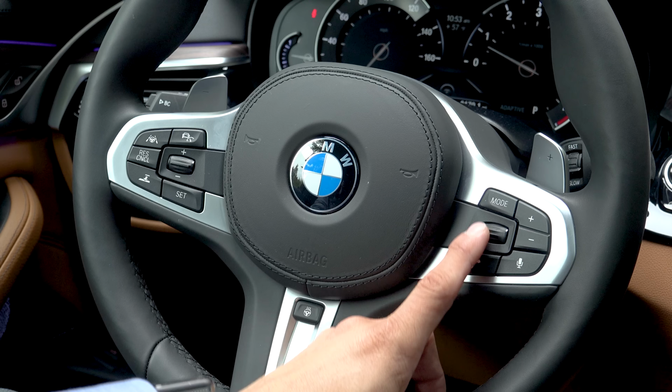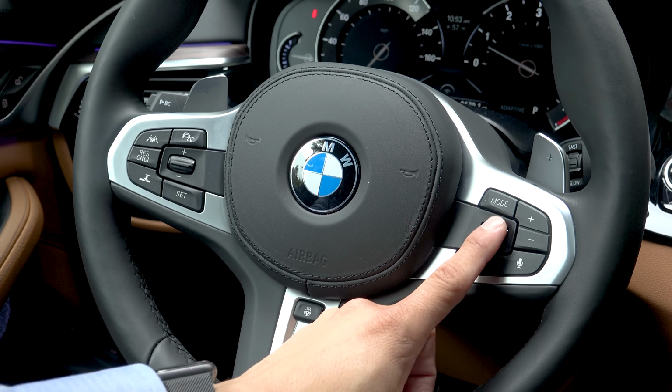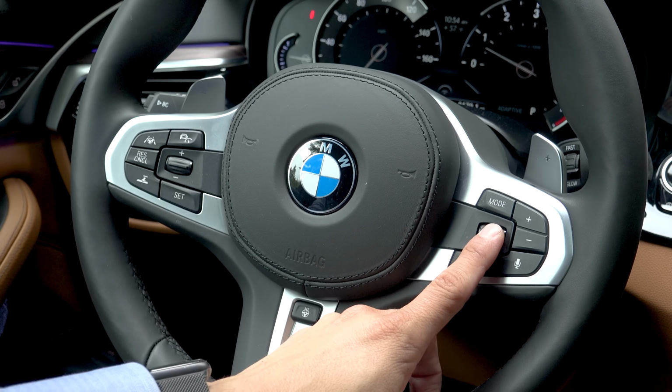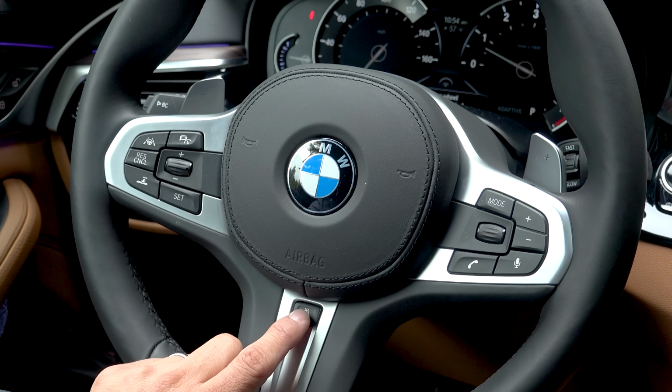Mode is pretty self-explanatory. If you want to change stations or change tracks, you use this rotary knob right here, and because we have the heads-up display, you'd be looking in the heads-up display for what you're changing to, and then you'd click down to enter. You'll find the heated steering wheel button right here under the airbag cover.